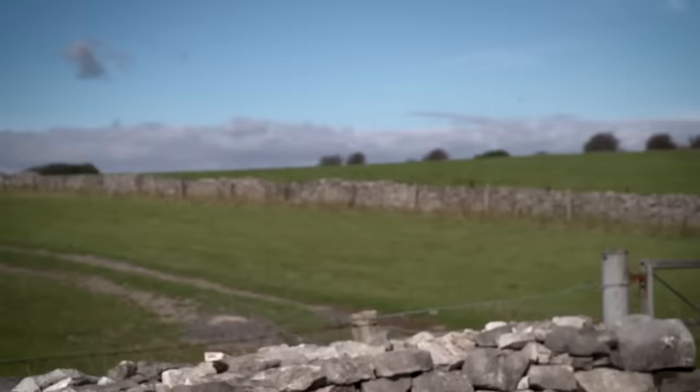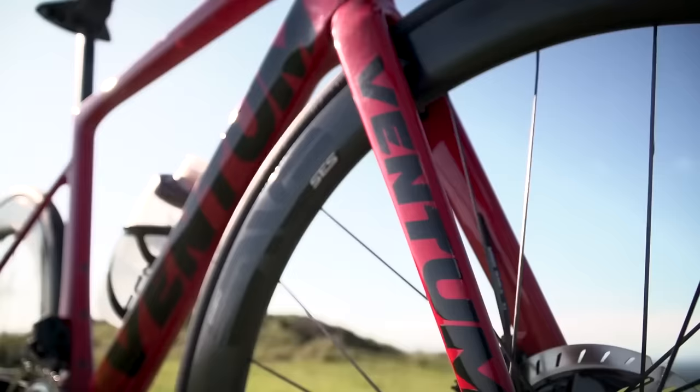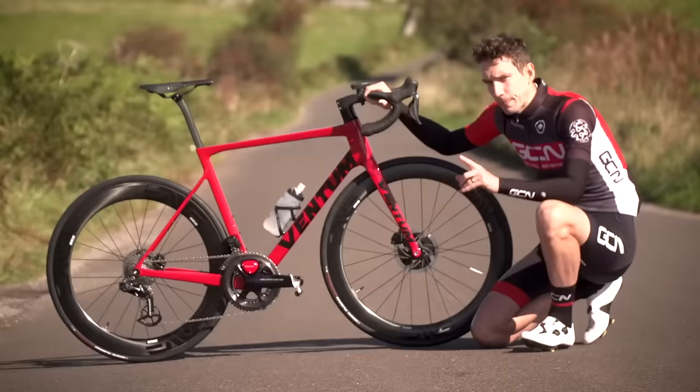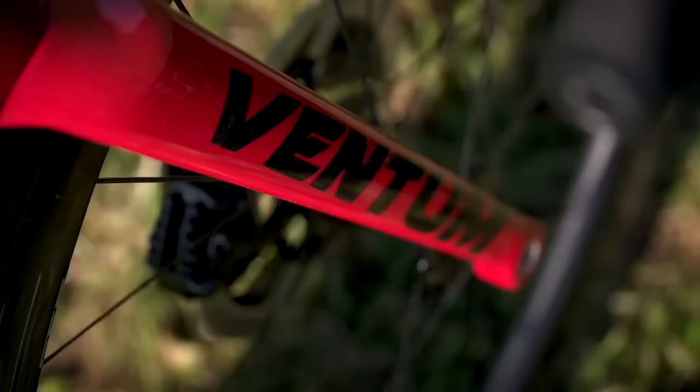Before we get started, we need to deal with some dictionary definitions. I mean, what is a hyperbike and what is a superbike? Well, to our mind, a superbike is in the absolute top tier of bikes that money can buy. The world's finest components will adorn a frame set that's been crafted to be as good as it possibly can be, irrespective of budget. But it has to conform to the UCI rules, that set of regulations that's laid down by cycling's international governing body.